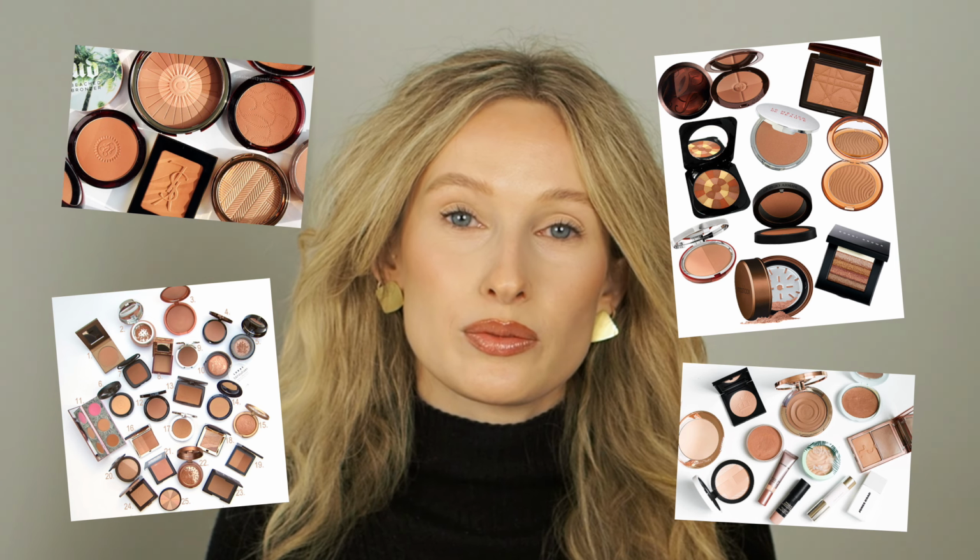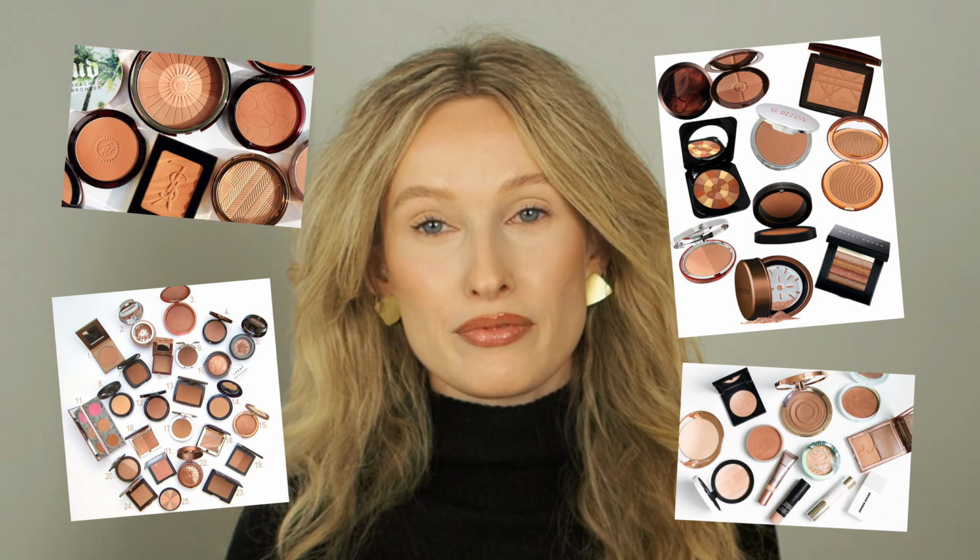So I use bronzer in all my tutorials here. I wear bronzer every single day, but maybe not everyone knows what bronzer is. So I've got a video of me putting it on today, and I'm going to put a few more photos on the screen of colors of bronzer and just the vibes of bronzer, what I feel can visually represent bronzer for you. You put it on with a big fluffy brush.